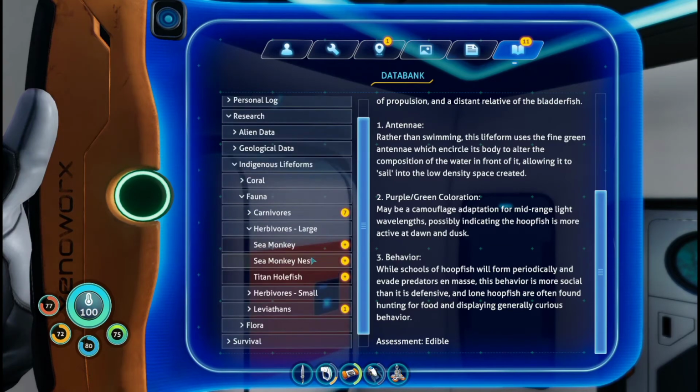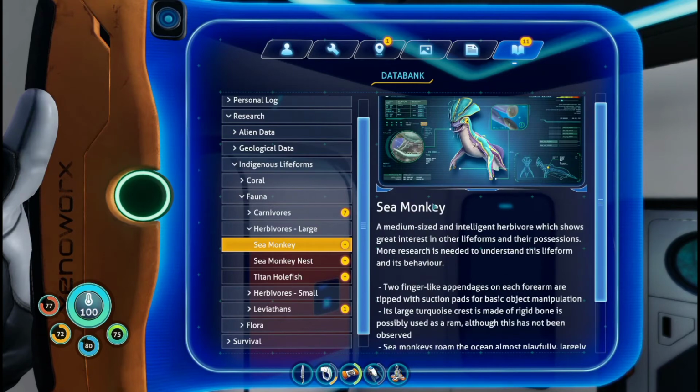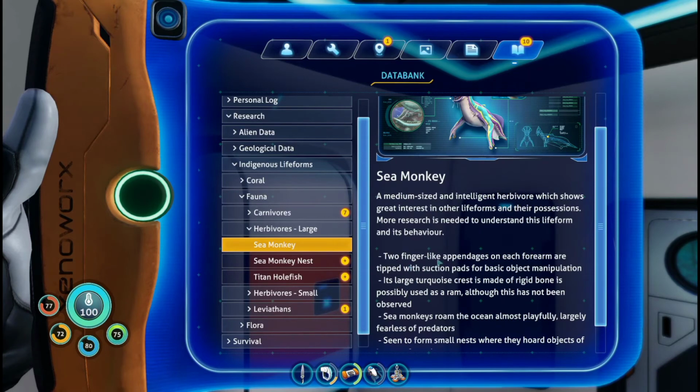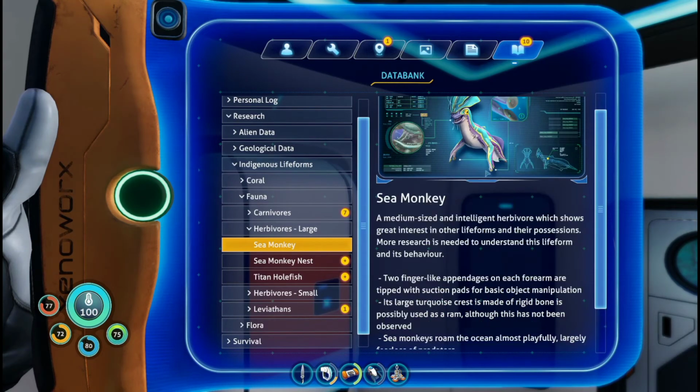The larger herbivores now. The sea monkey. Threat level. A medium-sized and intelligent herbivore which shows great interest in other life forms and their possessions. More research is needed to understand this life form and its behavior. Two finger-like appendages on each forearm are tipped with suction pads for basic object manipulation. Okay.